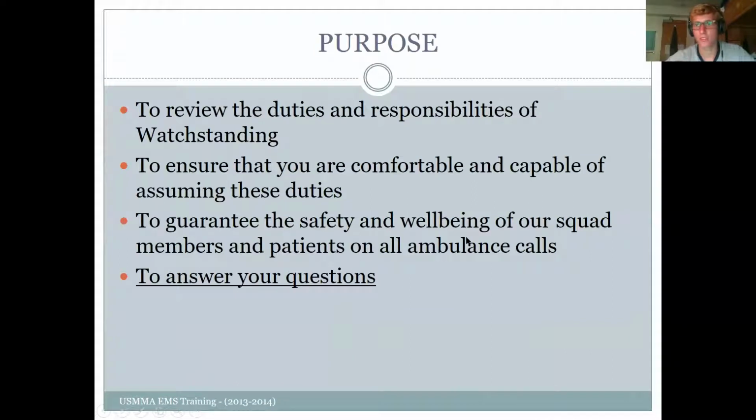The purpose of today's lecture is to review all the duties and responsibilities of the watch team, make sure everyone's comfortable and capable of performing their duties, and to make sure everyone's safe and sound while taking patients in and out of campus.